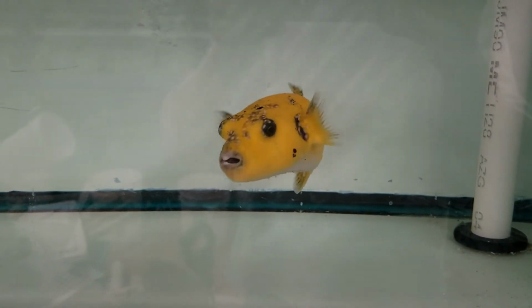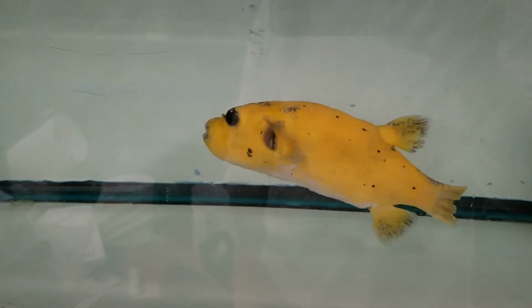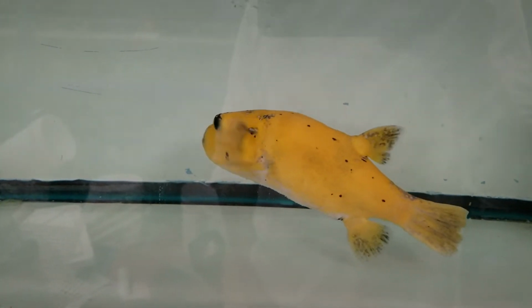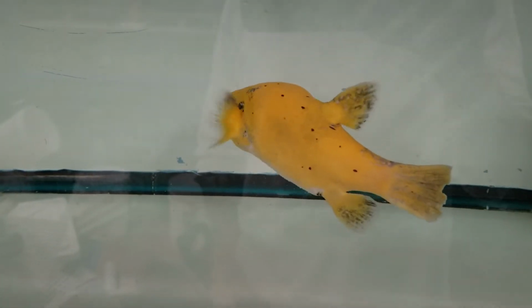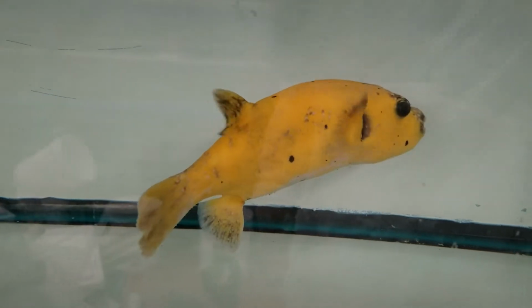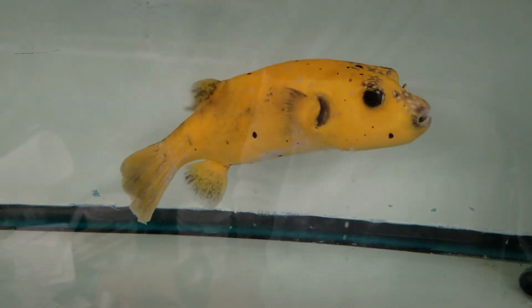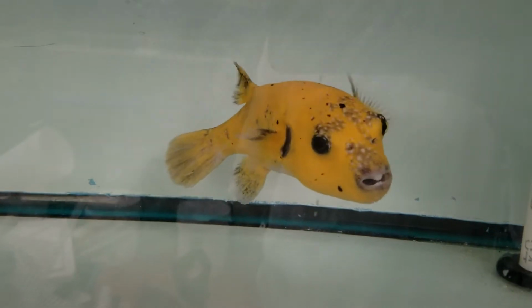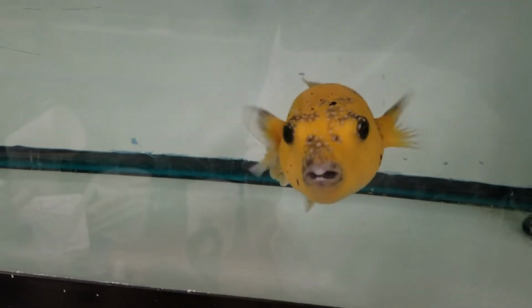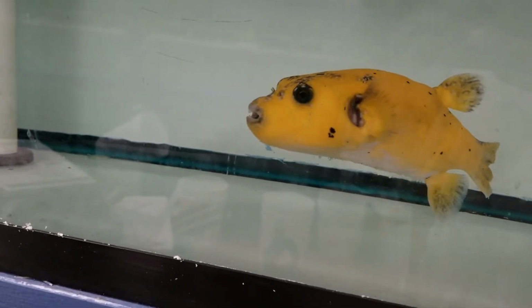We are putting up a video of a golden puffer. This guy is Hawaiian. He still has some of his xanthic colors in the front. He'll go through his changes and finish that up.